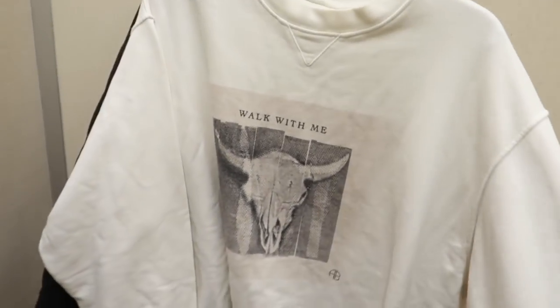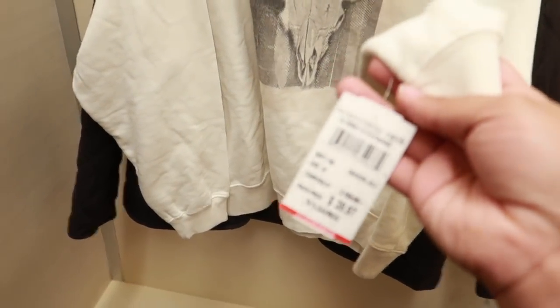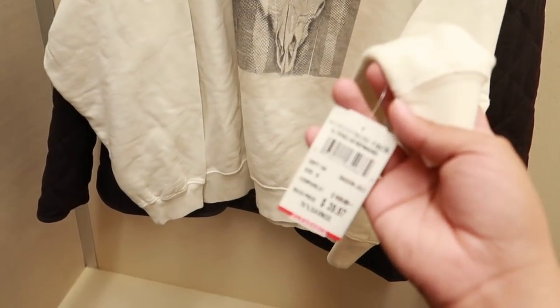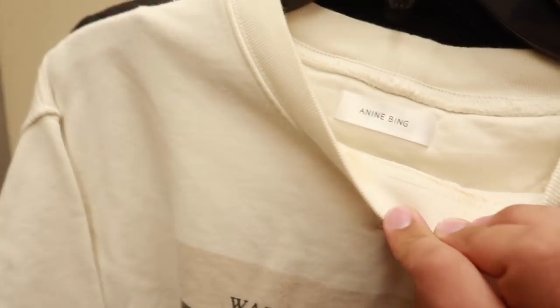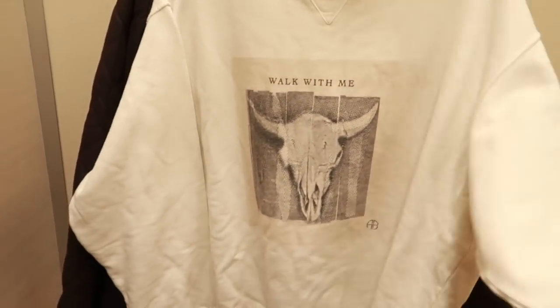My favorite thing is this ANINE. ANINE never goes on sale, and the fact that I got this here for $40, originally $169, is amazing. It does have a little bit of makeup and stuff on it, but honestly, I don't really mind. I just like a long, comfy little sweater, so I saw that.